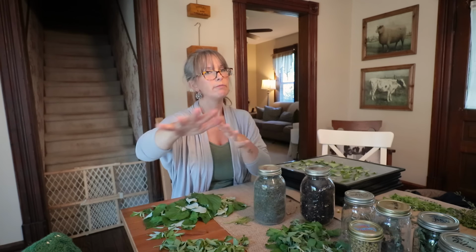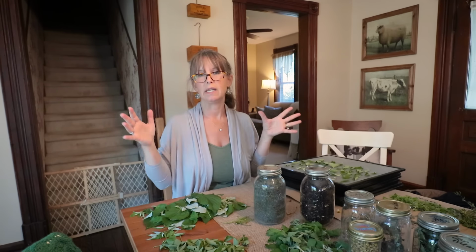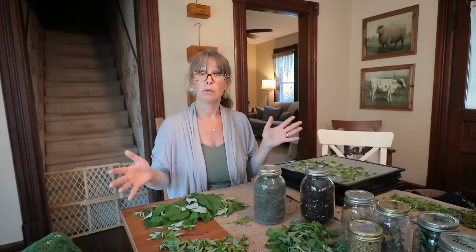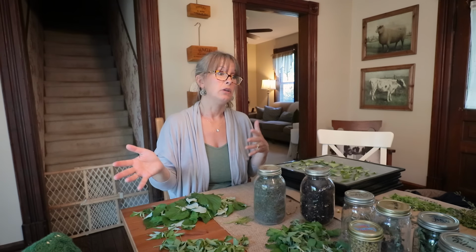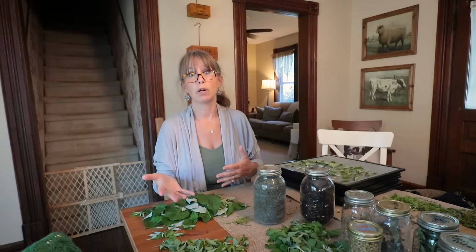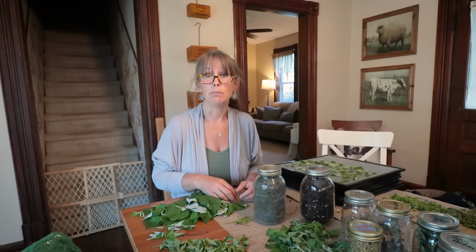So as all of my herbs and teas are drying, I'm just jarring. And then once I have my harvest complete, I'll either go in and process them for spices and cooking herbs, or I'll process them for tea blends.